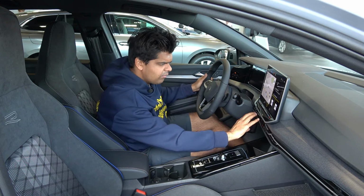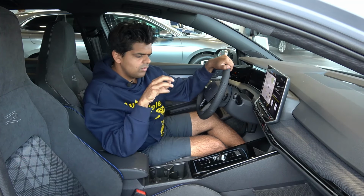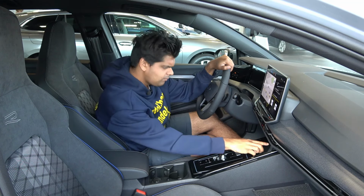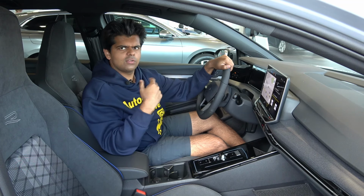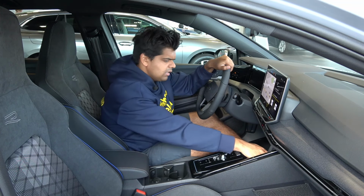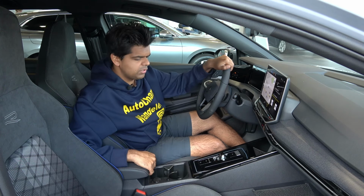The center area right here, very simple, but easy to use. And then, as we cover the practicality, this is where things get a bit interesting. Over here, you get two charging ports, which are just sitting there as if they were an afterthought, and they are hidden. In fact, I could not notice them at first glance. They're right under this piano black trim. And then you get this little area right here. I believe this would be your wireless telephone recharge.